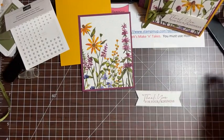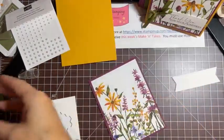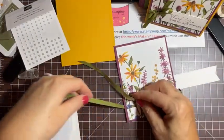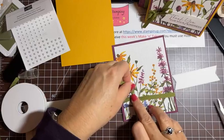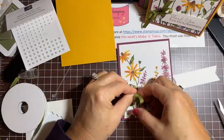And we'll pop that up. Oh, you know what? Before we do that, we need to add some more ribbon. So I'm just going to tie this around this layer, and then we'll pop this layer up onto the crushed curry. So I'm just going to tie a bow over to the side around this card. Doesn't this ribbon coordinate really nice with the colors in this DSP?